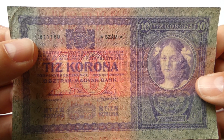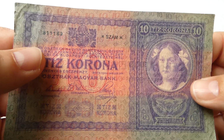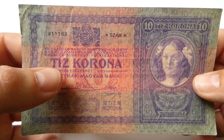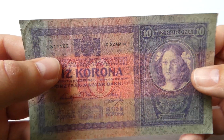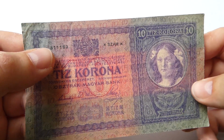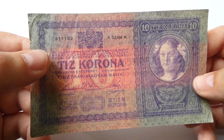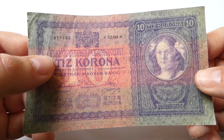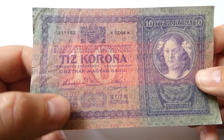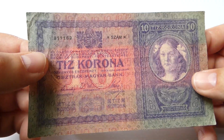And this is the most common banknote from the older types that were printed before the last series of Austro-Hungarian banknotes, because these stayed in circulation until the end of the Austro-Hungarian monarchy, and the last 10 corona or 10 crown note was put in circulation in 1916, so this lasted until the First World War inflation, so there are quite a lot of these banknotes.